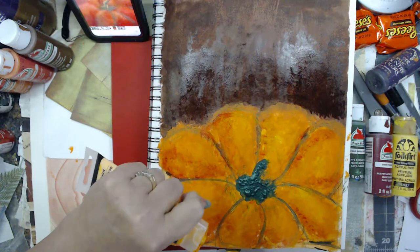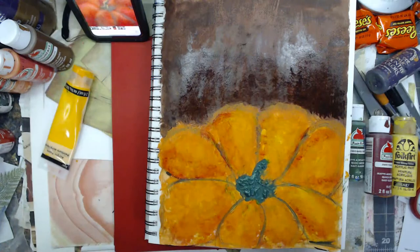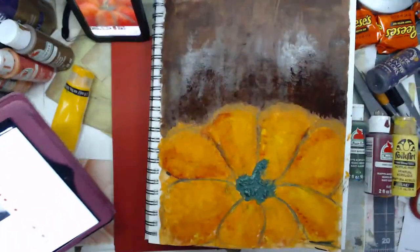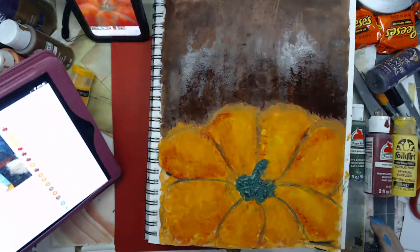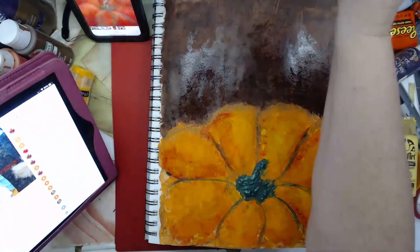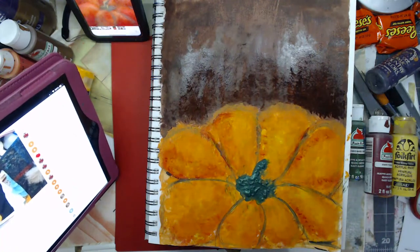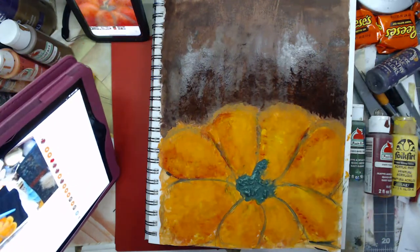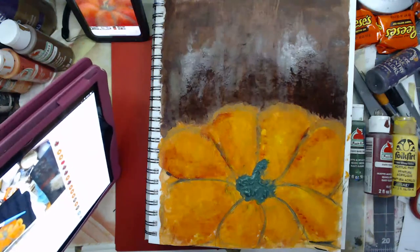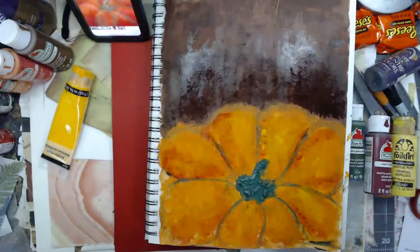I might want to go to a lime or a limey color. Let's go to a lime. I think I've got a lime color over here, if I didn't use it all up. I don't see lime. But I can use a little bit of white and green to create a little lighter color.